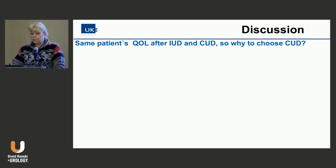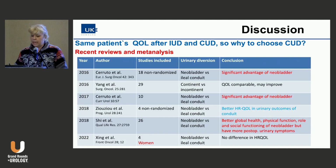So another argument is that the quality of life for patients after incontinent and continent diversion is the same. So why choose a continent diversion? And I just would like to give you an overview of the most recent study on quality of life. Brian mentioned yesterday that this is the highest level of evidence. However, a review or a meta-analysis is only as good as the studies that have been included.